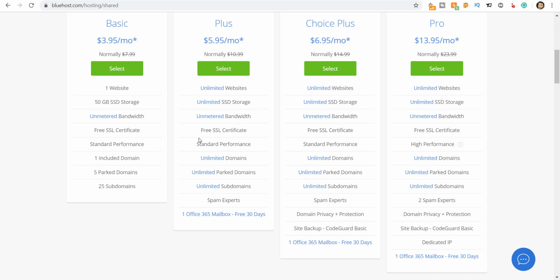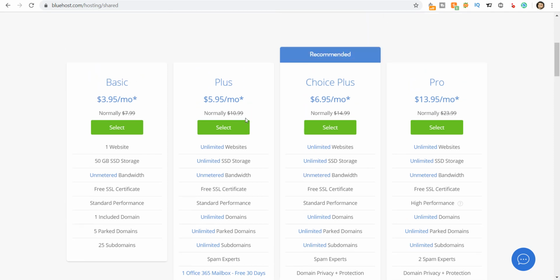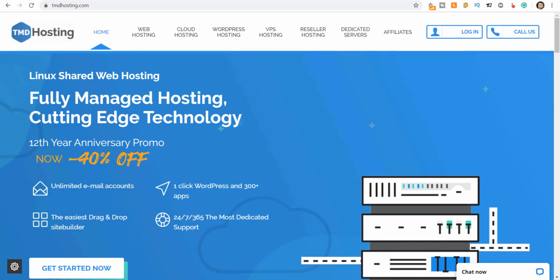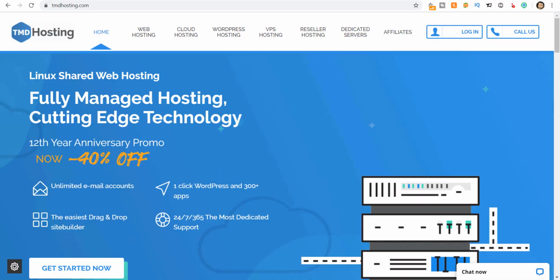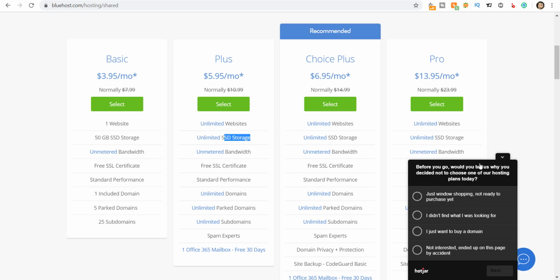And another thing which I want to share with you is to go in with SSD storage, because SSD storage is, as compared to HDD storage, which a lot of other hosting companies use, definitely much faster than HDD storage. So your website will load much faster if you have SSD storage on your hosting plan. That's the reason I've recommended only these 3 hosting providers which provide you with SSD storage, which is super fast for your websites to load.